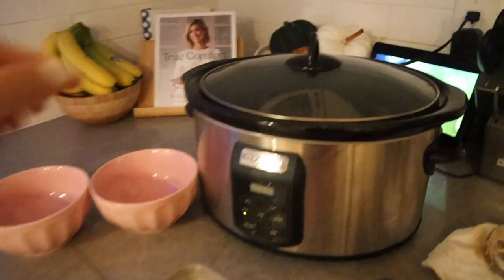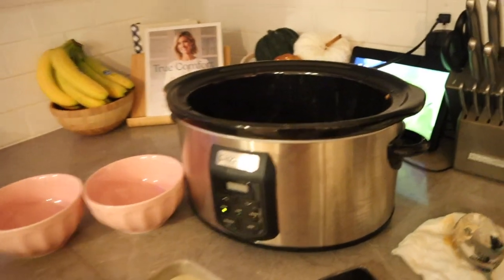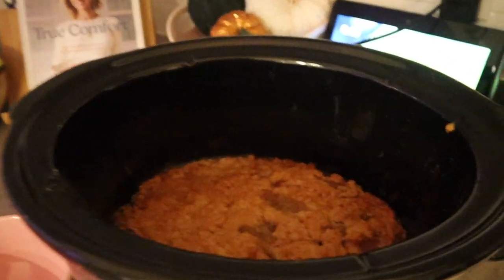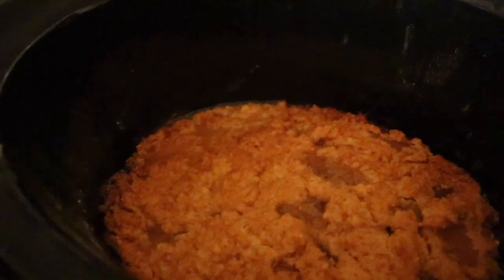Let's see what it looks like. Hopefully I won't steam up the lens. Let me back up a little bit here. It looks yummy.